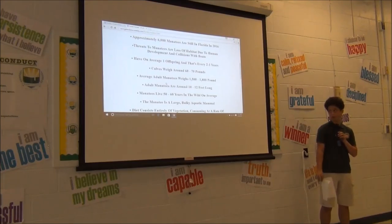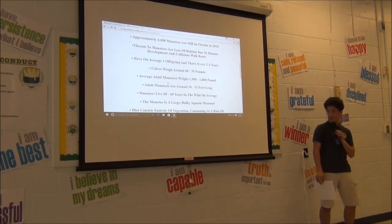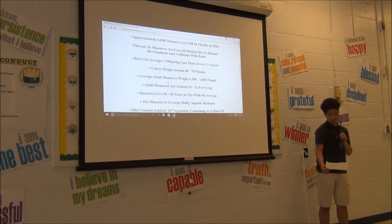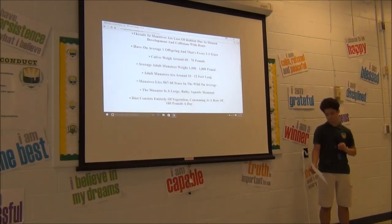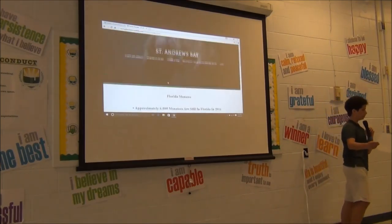They have an average of one offspring every 2 to 3 years, and the offspring weigh 60 to 70 pounds. The adult manatees are 10 to 12 feet long and weigh 1,500 to 1,800 pounds. The Florida manatee is a large, bulky mammal that eats about 100 pounds of vegetation a day. And now Elisha and Tessney will be talking about the pinfish.